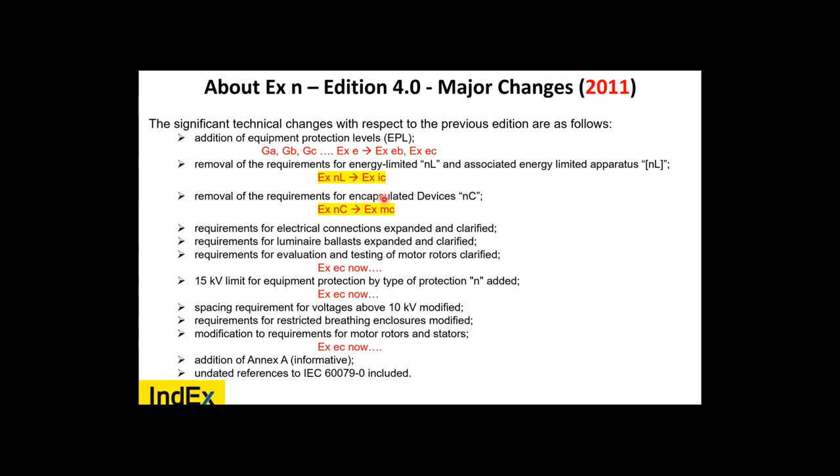Removal of encapsulated devices. This is where EXNC became MC, encapsulation, 60079-18, zone 2s. Well, and anything that mentioned motors has now become EXEC, because that would be NA. NA has been removed. Motors, rotors, all those things.